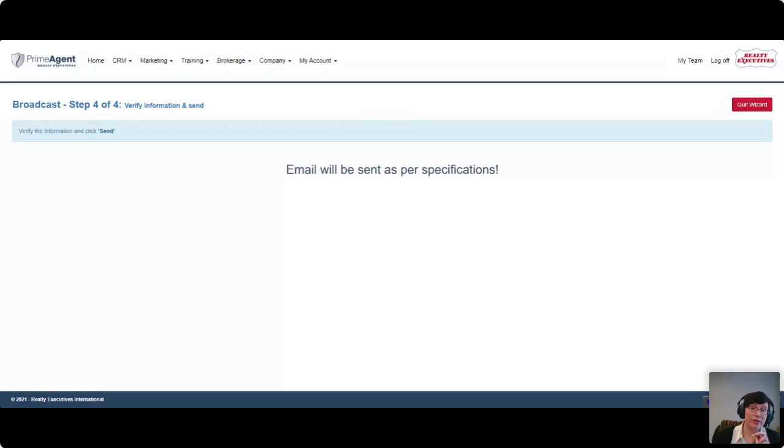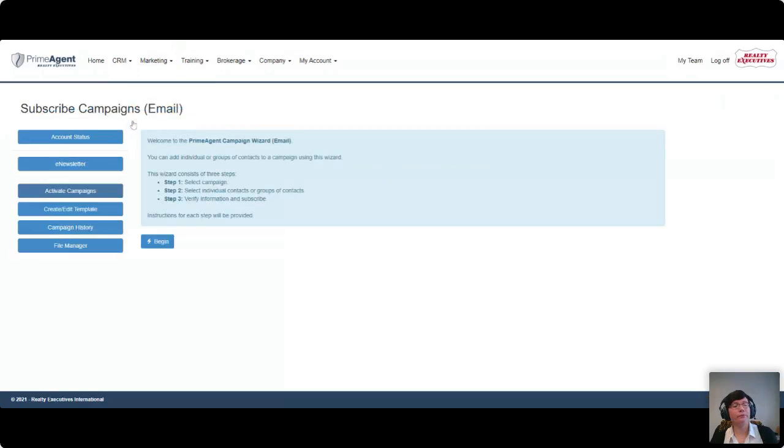There are the two paid features of email tools that we have here inside of your PrimeAgent account. They are both located in the CRM menu under the campaigns feature. So again, we created that group for our e-newsletter. Your e-newsletter is a paid feature, and you also have your campaigns, another paid feature as well. There are three steps when you are going through a campaign. But Bridget, there were four steps for a broadcast. Ah, let's see why. I'm going to click on Begin to activate my campaign.